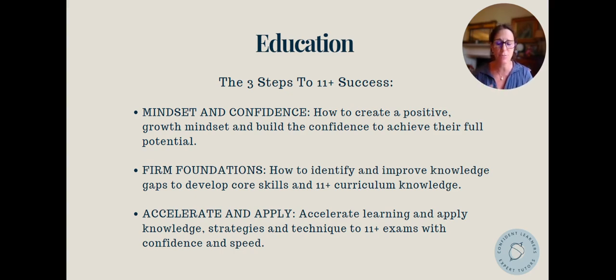We then have to ensure that academically the foundations are in place. So that's in English and maths, but you can apply it to verbal and non-verbal as well. We need to identify and improve those knowledge gaps. So we do check that the foundations are in place, like the spelling, the grammar, the times tables, the mental maths, and all of the foundations on fractions or comprehension. You know, some of those core skills that your child will have learned in year 3 and 4, they need to be absolutely firm, because then we can build on those to accelerate the 11 plus curriculum.